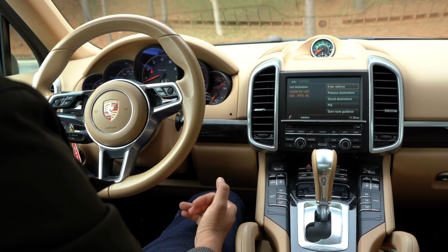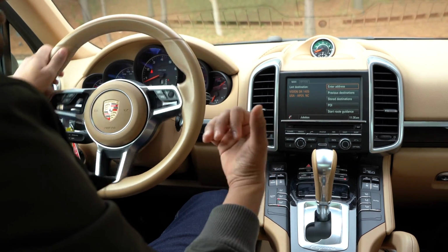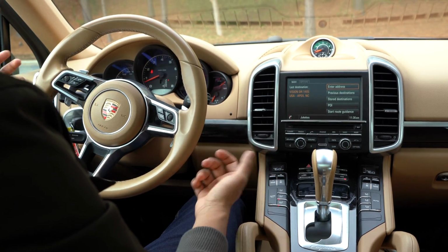But if it is low on power steering fluid, you'll get that vibration even when you're backing the vehicle into a parking spot or something, so that kind of sucks.